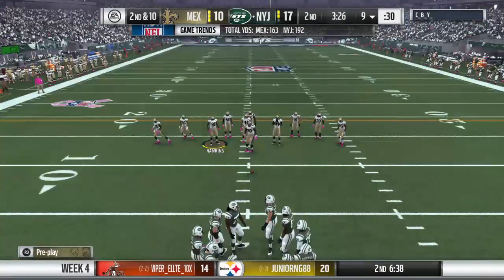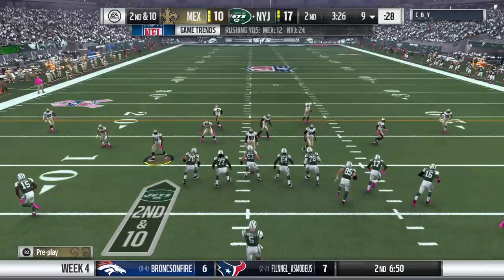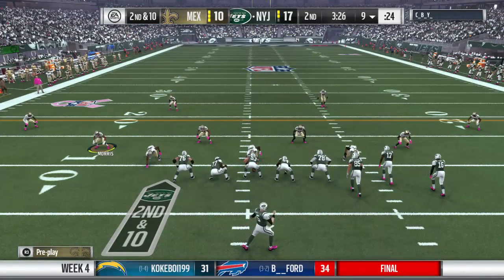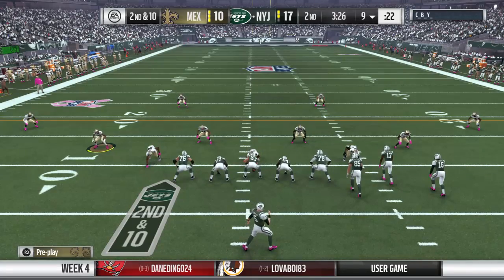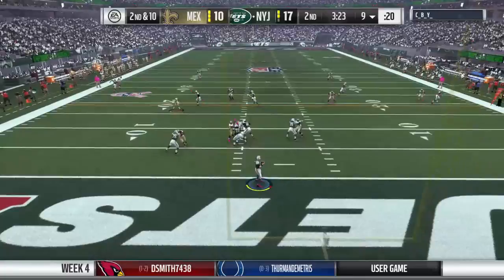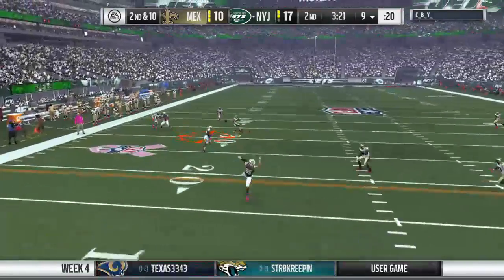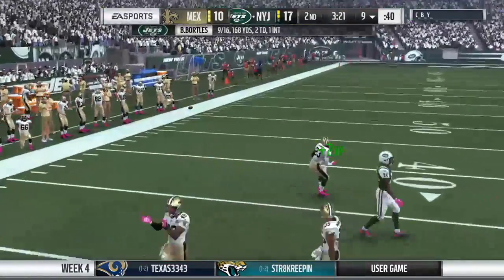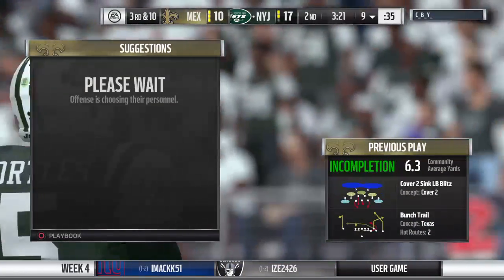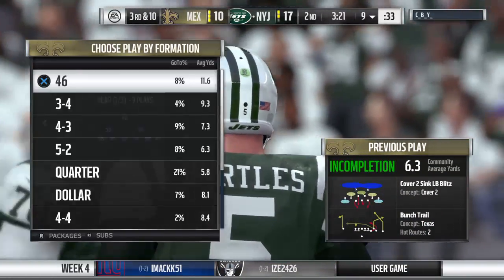So the incomplete pass brings up second down. 5 wides in the game, 4 of them to the right side. Bortles again here on 2nd and 10. And his throw's going to be incomplete. His big tight end, Tyler Eifert, the intended receiver. And it'll bring up third down.